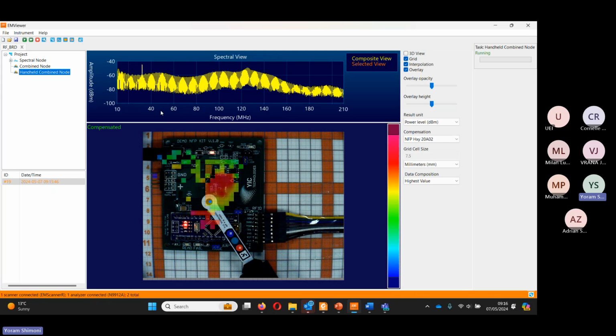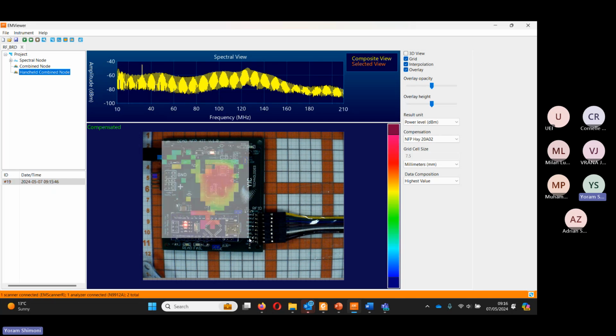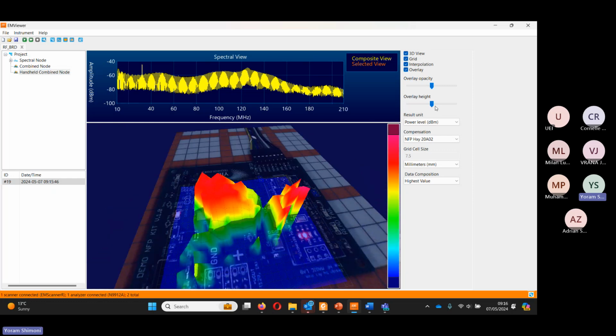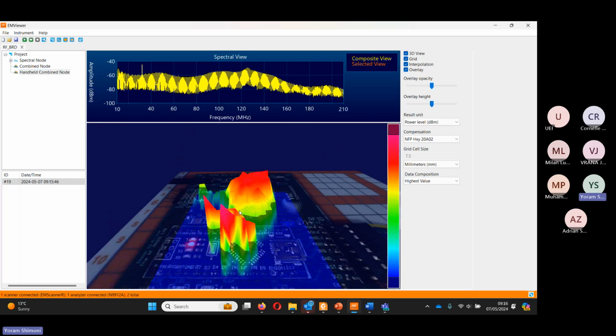So again, this is very easy to understand from that scan. Again, handheld probes, overlaying the results on the video, and we can see that here. So I stopped the scan. We can essentially use the software feature to align everything, see exactly where the emission is coming from.